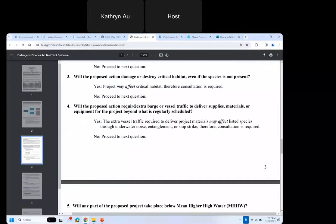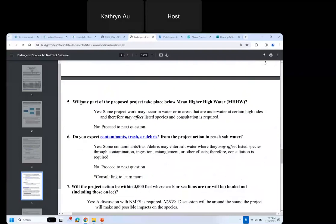Will you require an extra barge or vessel traffic to deliver supplies, materials, or equipment beyond what is regularly scheduled? For a small rehab project, this is very unlikely. You're probably just going to follow the currently scheduled barges for delivery of supplies. Will any part of the project take place below mean high water? No, because you're not doing anything in the water, you're just working on homes.